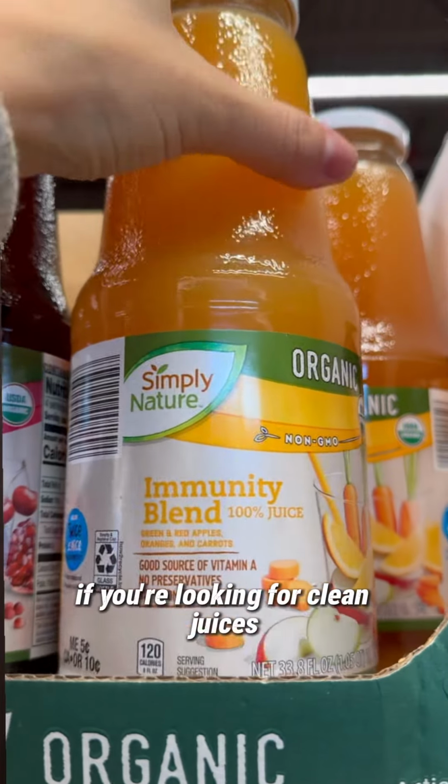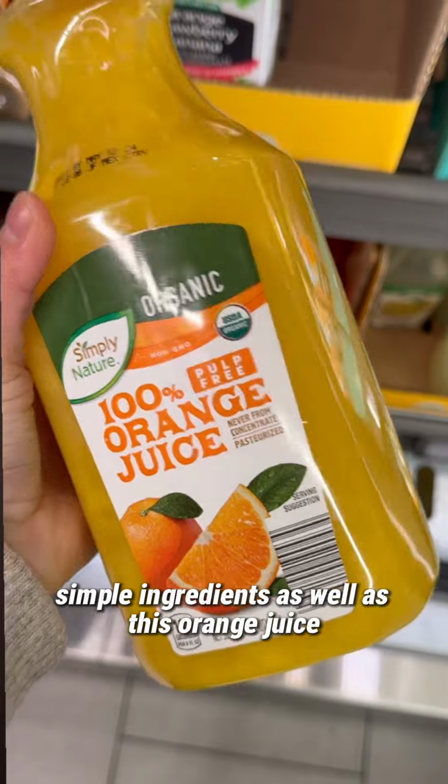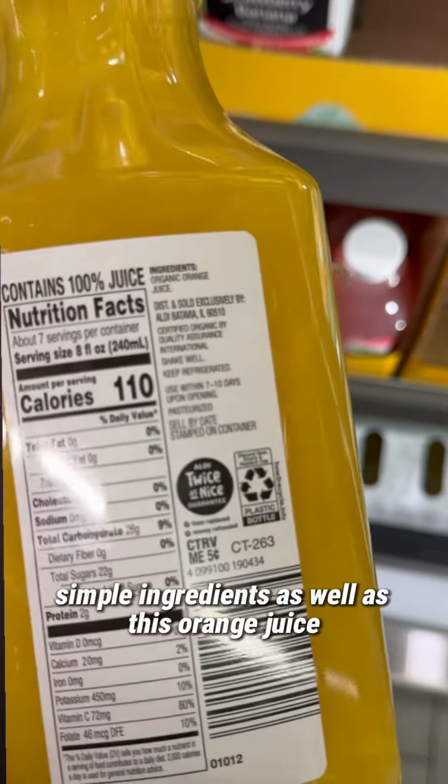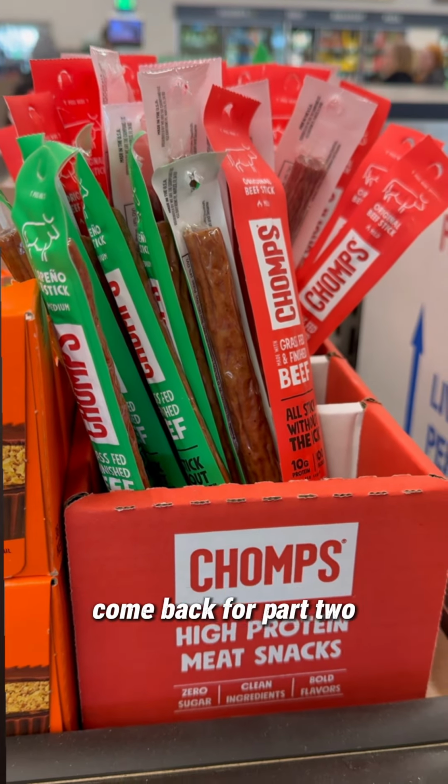If you're looking for clean juices, again, Simply Nature is doing a great job here. Simple ingredients, as well as this orange juice. I was also happy to find one of my favorite beef sticks. Come back for part 2.